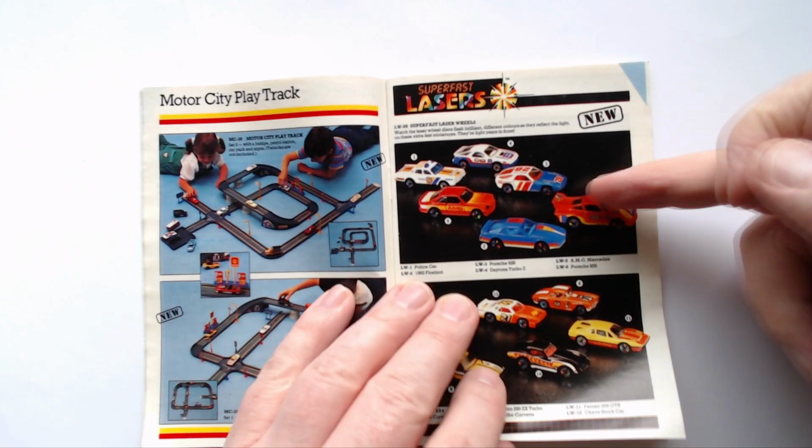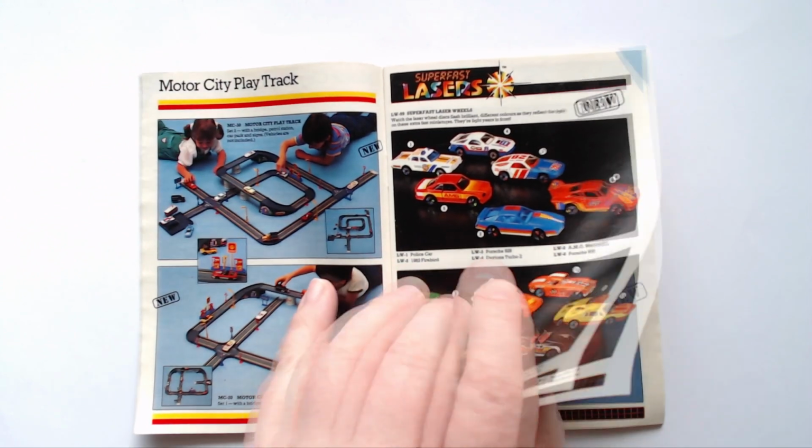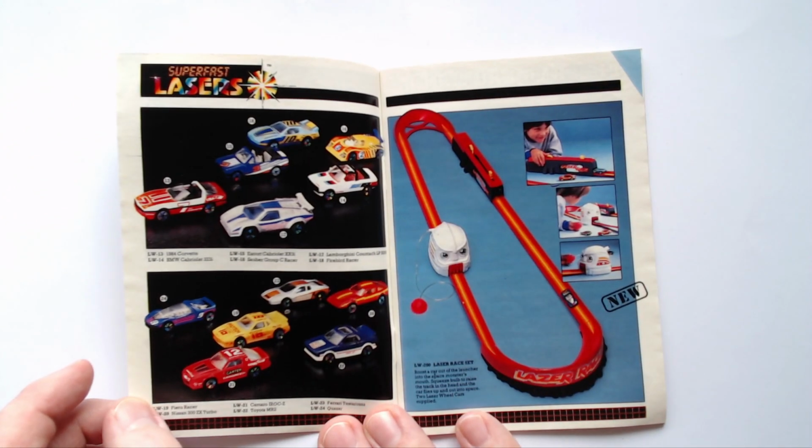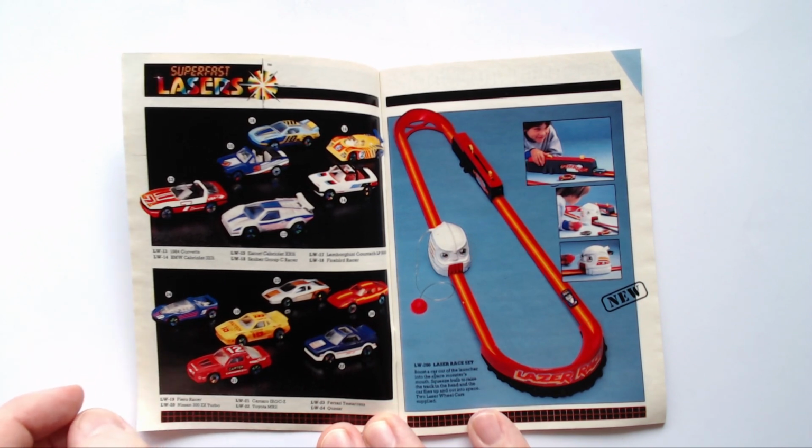Oh, I see. They look like they've got sort of prismatic wheels. Don't know if you'll be able to make that out, but they've got prismatic, shiny wheels. So that's why they're calling them lasers. That was their gimmick. What on earth is that? Oh, I see. It's a laser race set, right?